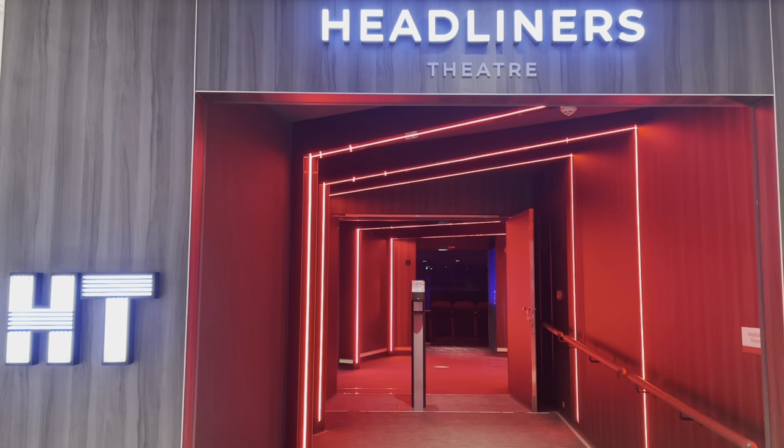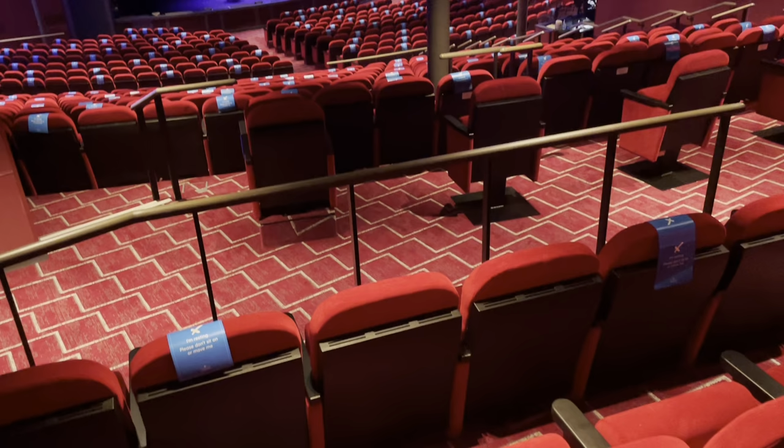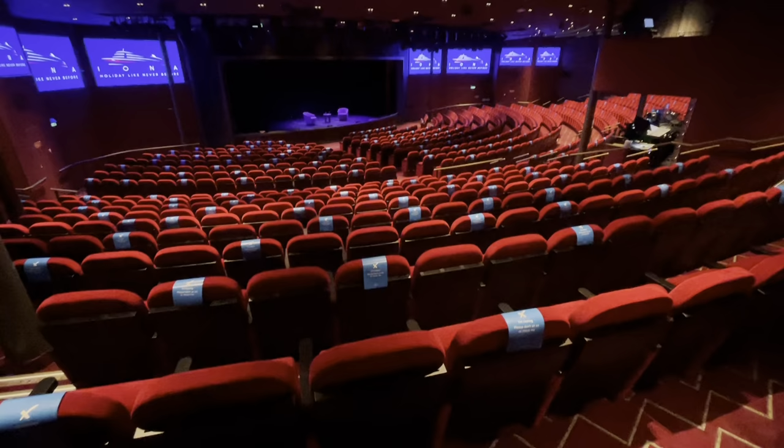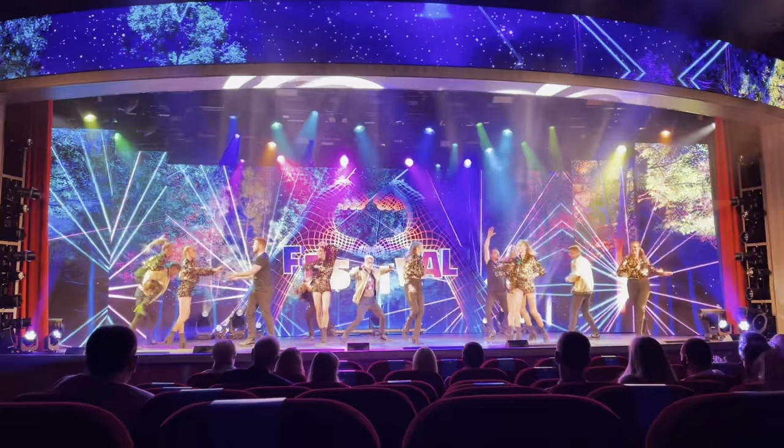And if you think you can handle more stimulation, well, why not head on over to the Headliners Theatre? Yes, yes, yes. And before anyone tells me off for filming the end of the show, look, they were just throwing themselves around the stage at this point waiting for us to clap. You know, go and have something else to be worried about in your life.